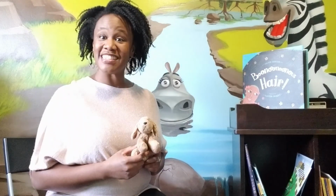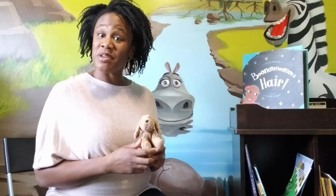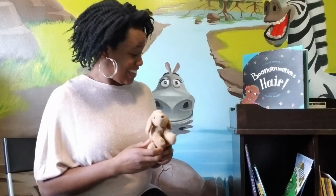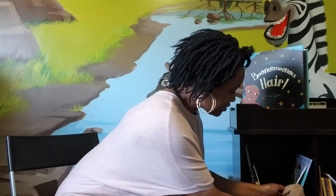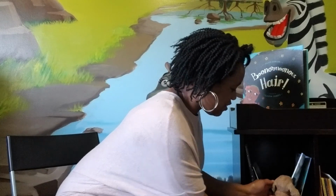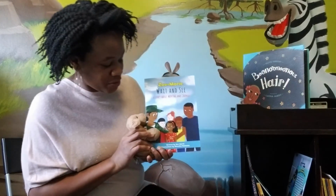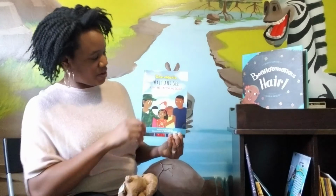I think so, but let's find out which book we'll be reading today. Let's ask the question, which book is coming off the shelf next? All right, you gonna sniff it out? There we go. All right, good job, Jaw. Got it between your paws? Good job. Sit right there on my lap, okay?